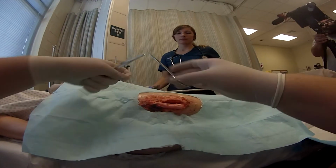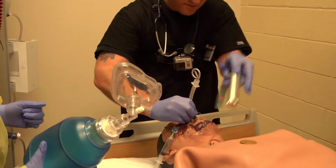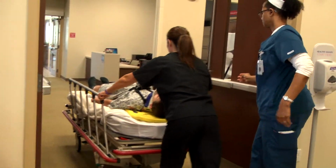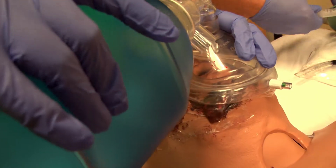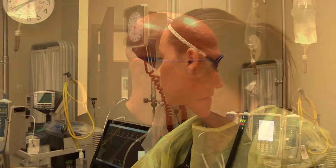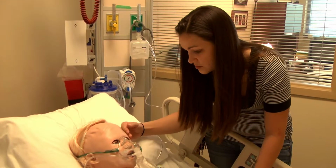It's hands-on experience unlike any other university in the country. With no outside help, students must assess the victim's injuries and provide proper treatment. This is a 55-year-old man involved in an explosion. By the time they got him here, he had decompensated. He was completely unresponsive. One of my favorite things about the simulation is it allows the students to be more independent. They get to make decisions on their own, where in clinical we're always telling them what to do.